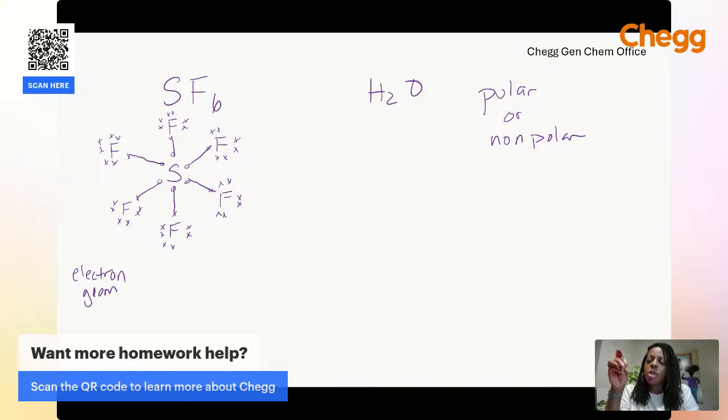Around the central atom, sulfur, there are no lone pairs, but there are 6 bonding regions, and that 6 tells us that this will have an octahedral shape. And so shape-wise, it'll look like so, where we have fluorines that are in the plane coming. So imagine what we're drawing here is this 3D structure. Those fluorines are basically jumping out of the page at us.